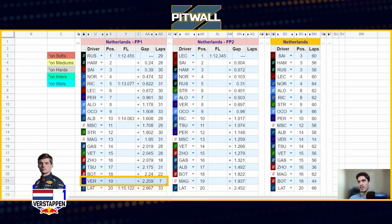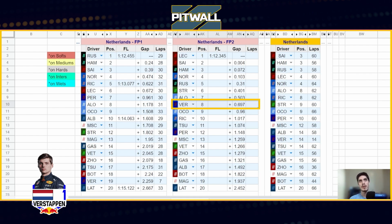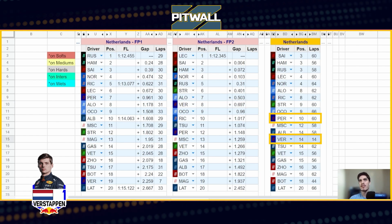As you can see here with Verstappen sitting out during a lot, free practice session 1, only 7 laps. He was at the back of the pack. And then during free practice session 2, he was only 8th fastest because they had to worry about his setup. And that is very alarming when you're looking over here on the right and you're seeing the Red Bull of Perez 10th and Verstappen 14th.